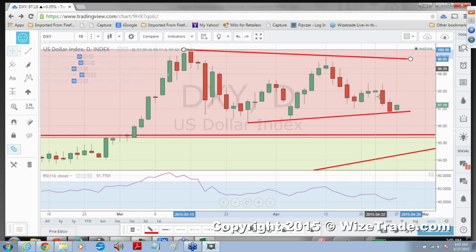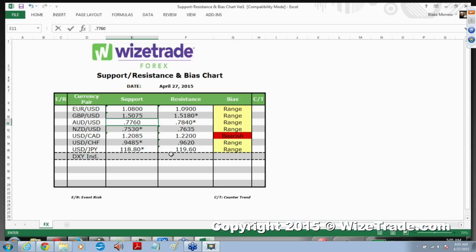So what that means is I think the support below yesterday or Friday's lows in the dollar index is going to be pretty important. So that comes in at 96.75. Okay. So support 96.75.